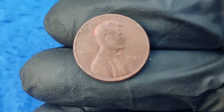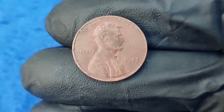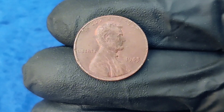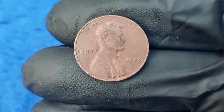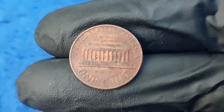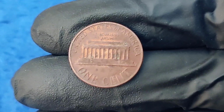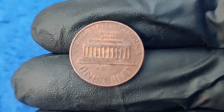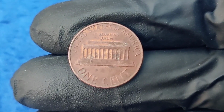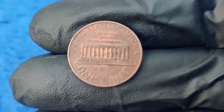Next, coin number 5. And now, my friends, we've reached the climax of today's treasure hunt. Brace yourself, because coin number 5 is a piece so rare, so fascinating, and so powerful in its value that it deserves to be called nothing less than a hidden fortune. This is the 1983 Lincoln Memorial Cent without a mint mark, marked by natural brown spotting and carrying the proud weight of history in its old condition.